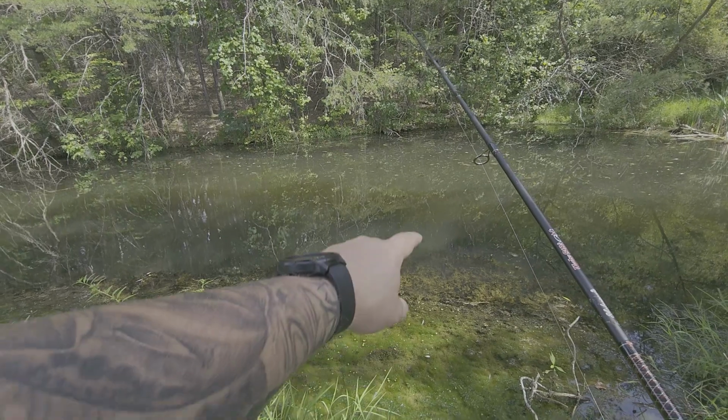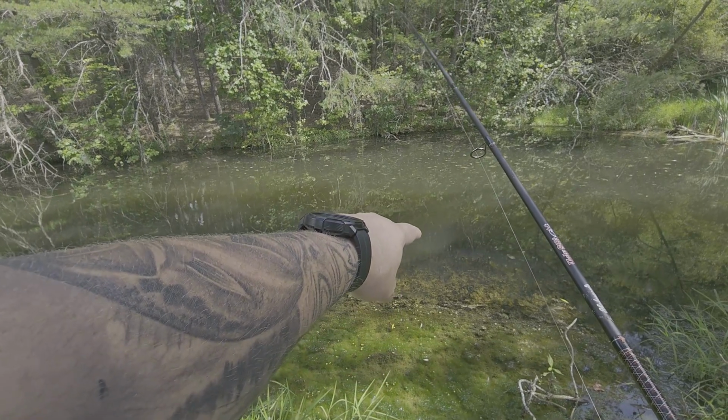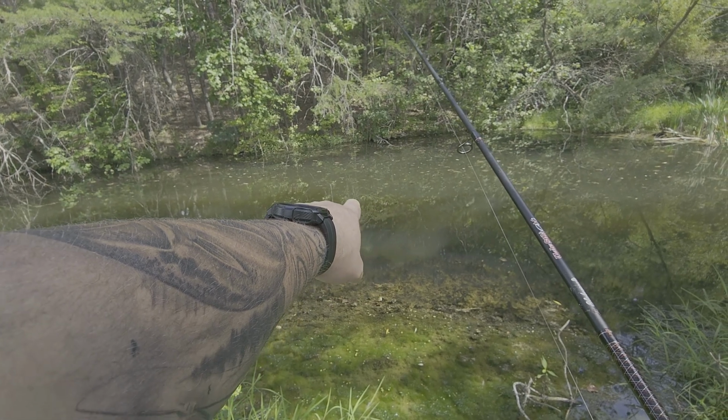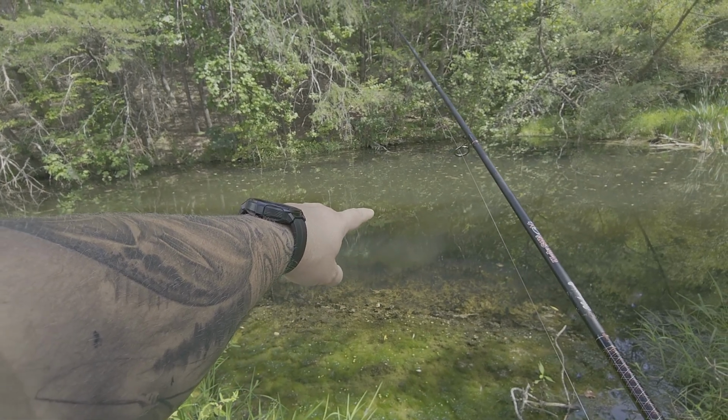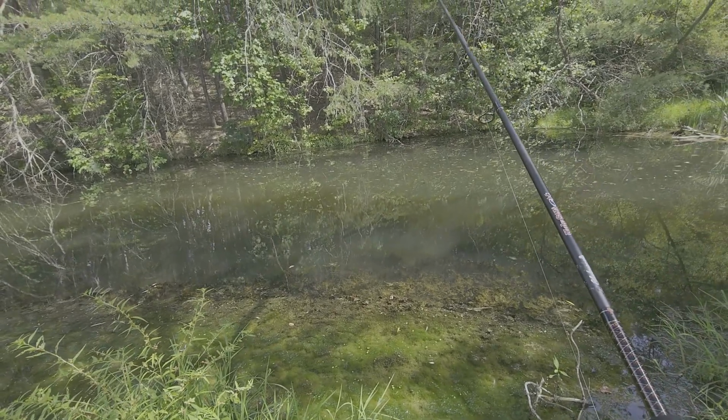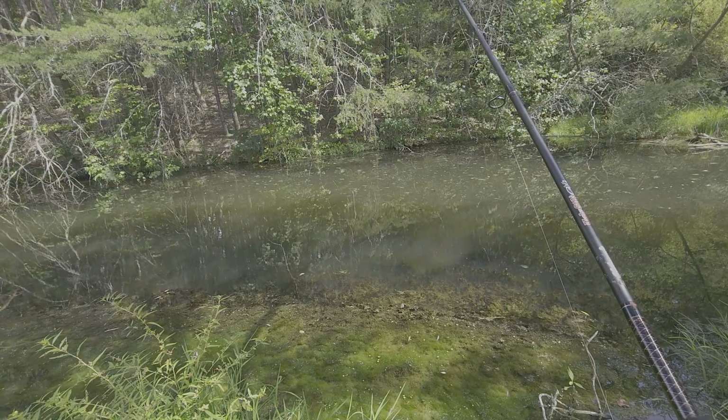Oh, it shows up on camera. There's fish right here. It's probably about 4 or 5 inches long, but to the left, right here by the camera, there's probably about a 7 or 8 inch bass. You can tell it looks like they're looking at it.